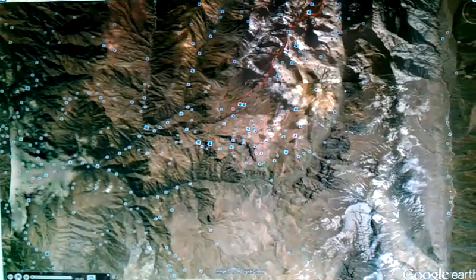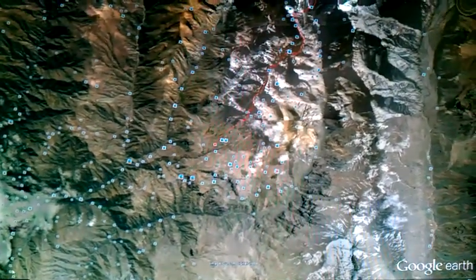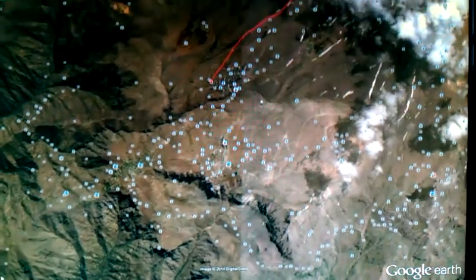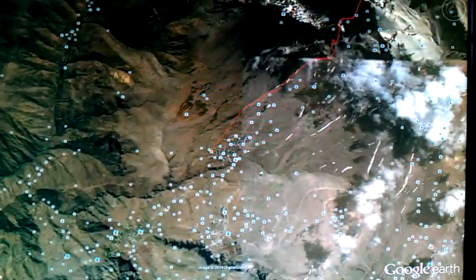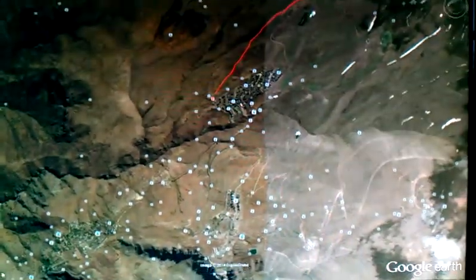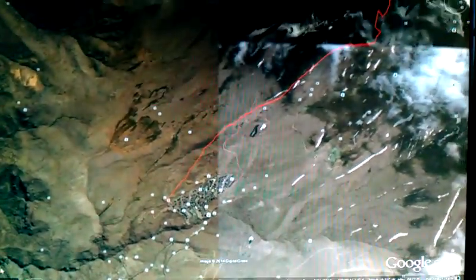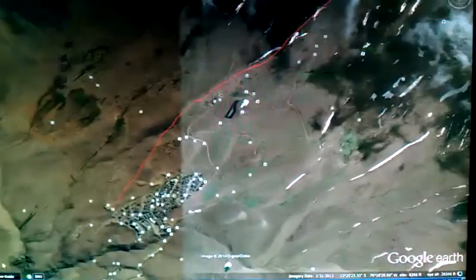Okay, this is a relative map tour through Google Earth of our planned trip. We start out at the La Parva Ski Resort, which will be coming up right now, where the little red line begins. The red line is more or less the path we're going to be taking.